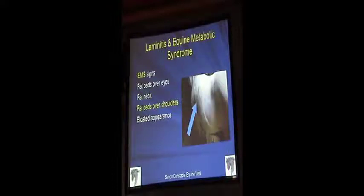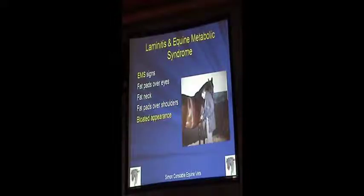As I showed before on that other picture of that chestnut, but also here, you get these funny lumpy bits around the girth and just behind the shoulder region. And again, typical of these equine metabolic syndrome horses. And again, the bloated appearance, that's the horse, not me. They look like they've been pumped up, like someone's got a bicycle pump and pumped everything up. I was thinking of sea lion legs, you know, they're just like a big fat lump of blubber or something.